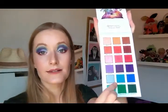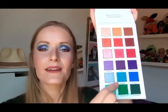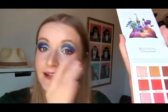So this is the finished look with the palette. I ended up actually quite liking it. I know this is kind of harsh here, but I am not afraid of this kind of harsher lines when it comes to the lower lash line. And yes, I liked how the colors performed. This blue here, the Grand or however you want to pronounce it, could have been a bit more pigmented in my opinion, but you can build it up, that's okay. I didn't have any kind of fallout. That's really impressive with a colorful palette like that.